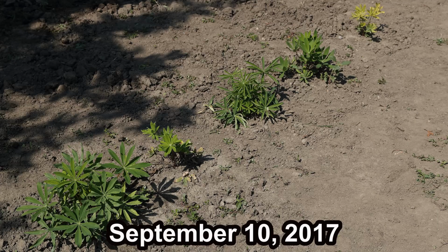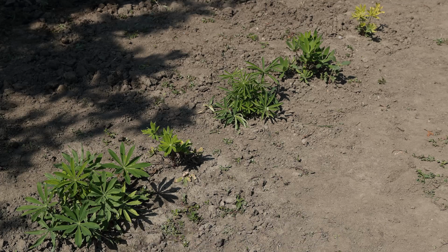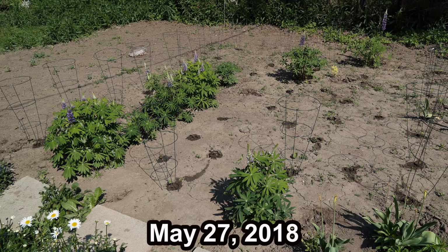In 2017, I also started more plants in the lupine area. Here are 5 of the first-year plants photographed on September 10th, 2017. The 5 plants starting to flower on the left side of this picture are the same 5 plants in the previous picture.